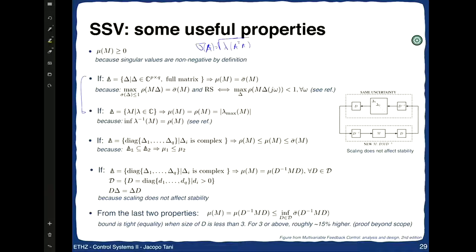If the perturbation that is introduced, the uncertainty that is introduced, has no structure, that is, it's a full matrix, an arbitrarily full complex matrix, then the structured singular value is equal to the maximum singular value. It's exactly what we had before. On the other end of the spectrum, if there is the maximum structure you can put, you remove all the possible degrees of freedom from the parameterization of the delta. That is, you say your delta matrix is going to be a diagonal matrix with only terms on the diagonal that are the same. Then the structured singular value is going to be equal to the spectral radius. That is, the spectral radius is the maximum eigenvalue of a matrix.